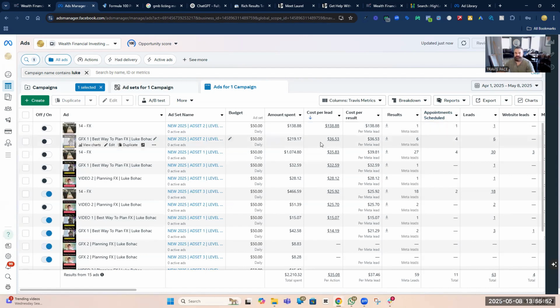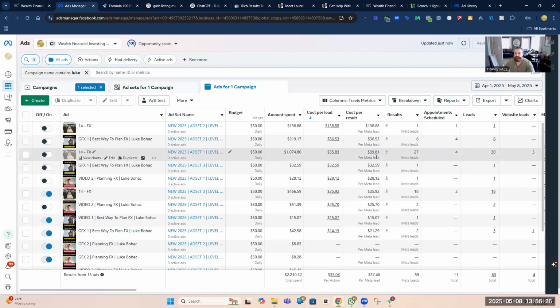And then we continued to get better leads for $36. Out of those 6 leads, 4 of them turned right around and booked an appointment. So we were actually seeing our appointment cost down to about $45, $50, which is really amazing. And you could see that we still thought that we could do better than that. We were getting other leads coming in, and out of 27 leads, 4 of them turned right back around and booked appointments.